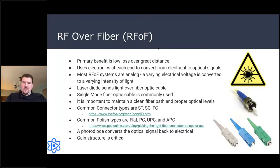It looks sort of like a BNC connector, but for fiber optic. The SC is the one that's kind of a square plastic looking thing. And then at the ends of those pieces of fiber, when the fiber is terminated into the connector, they polish the end of the connector, and there's different ways they can polish it.